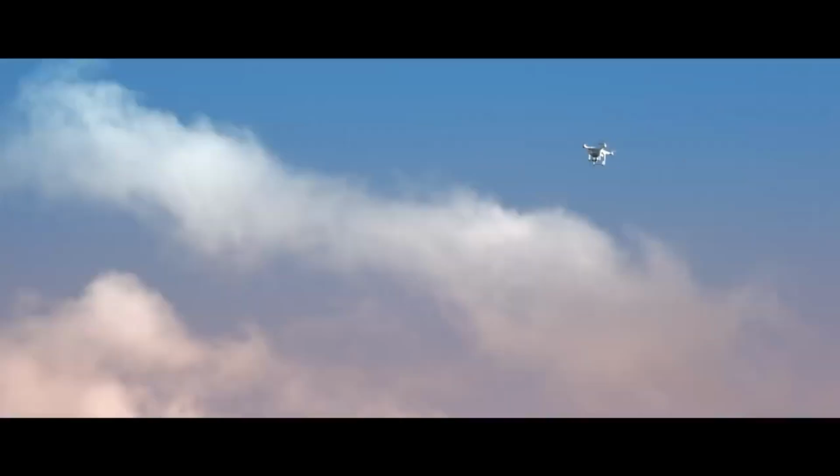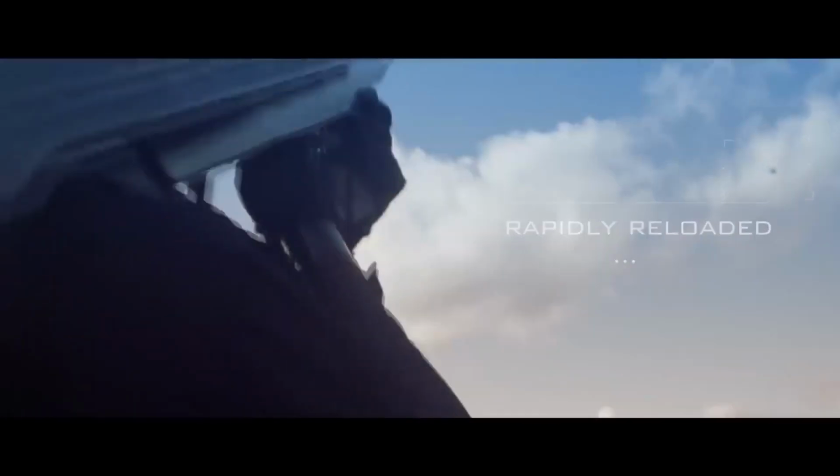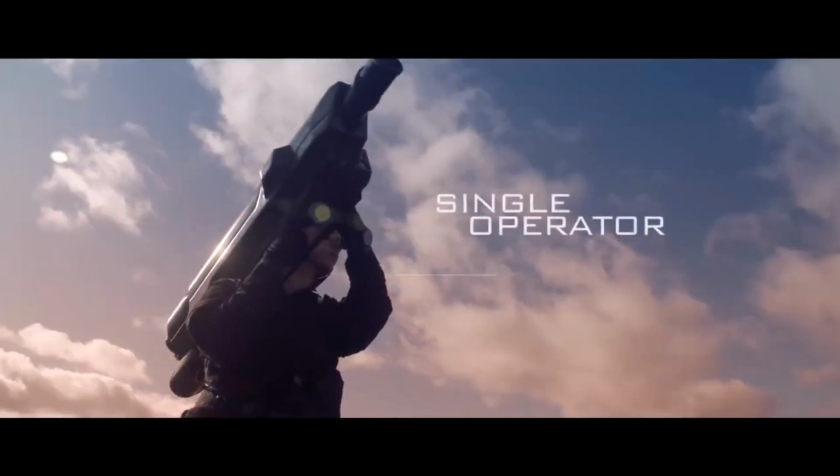The only way to completely neutralize a drone, whether it's being flown manually or autonomously, is to physically intercept it. The system can be rapidly reloaded, allowing multiple drone threats to be quickly engaged by a single operator.